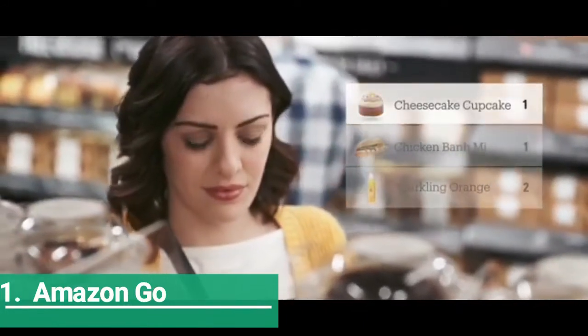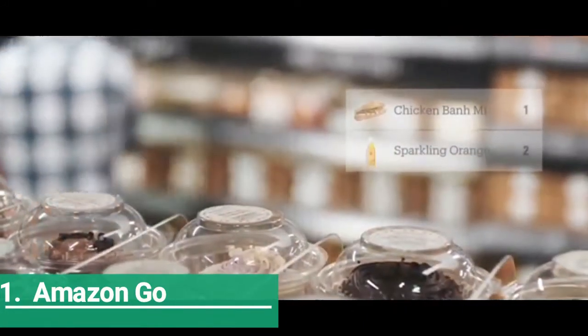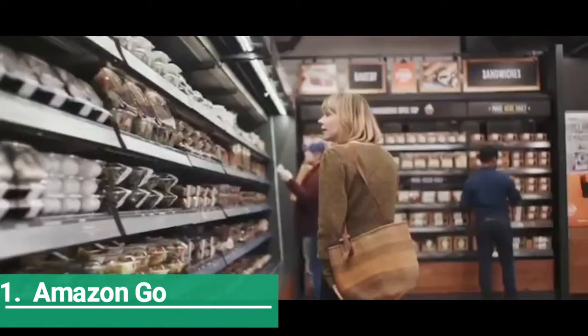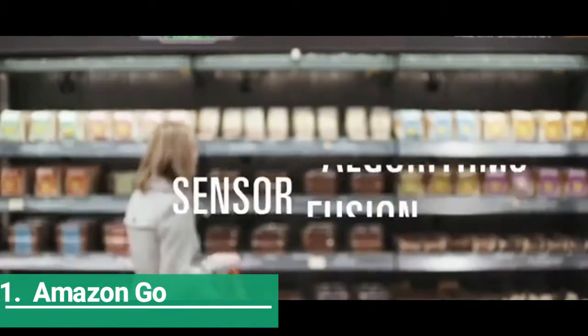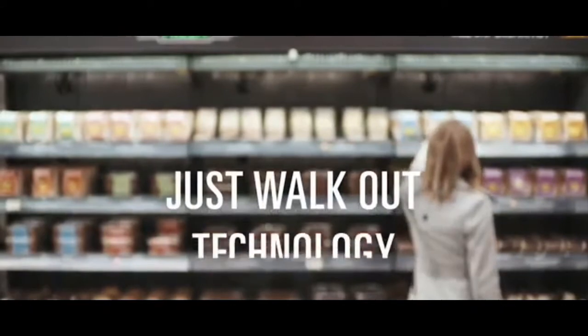If you change your mind about that cupcake, just put it back. Our technology will update your virtual cart automatically. So, how does it work? We used computer vision, deep learning algorithms, and sensor fusion, much like you'd find in self-driving cars. We call it Just Walk Out.